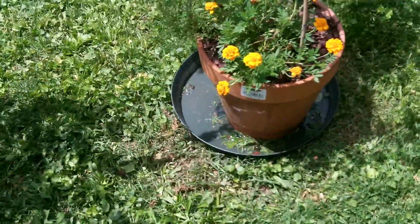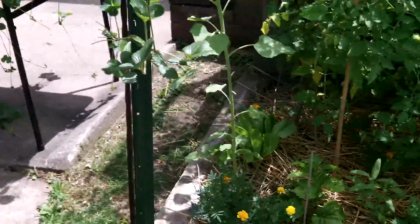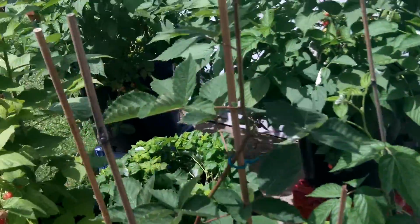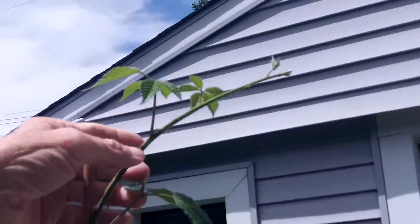It's tough to keep that terracotta pot hydrated. I'll not do that again. It's too small. It drinks too fast. And I think that's about it for this week. We keep training this blackberry up, and it just gets taller and taller.